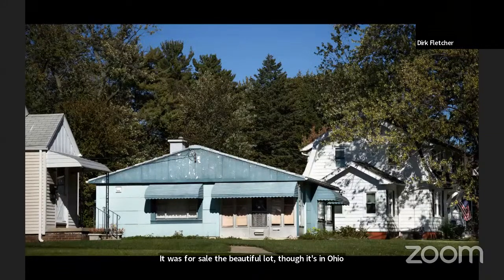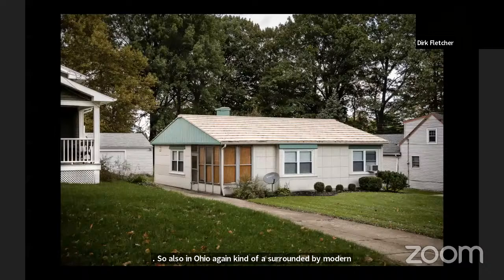Again, kind of surrounded by modern houses. They had also capped off that front entryway. I really like this one for some reason. I have no idea why. It's just kind of a unique looking one. The time of day was kind of that magic hour. The sun had just gone down, so everything was lit by big soft clouds overhead. This is in Cleveland.